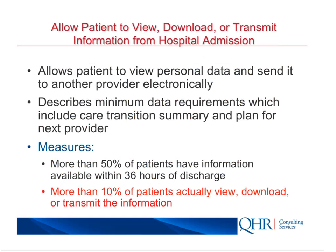This is what replaced the here's your thumb drive with all of your information on it, allowing our patients to pull down their information. More than 50% of patients have this information within 36 hours of discharge. So for those of you who are the HIM professionals in our audience today, this is something you're going to have to talk with your clinical operations people. Are you going to be able to have all of this coded by then in terms of the required information? Are you going to address it somehow else?